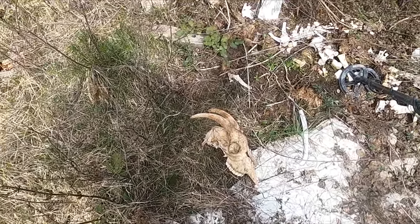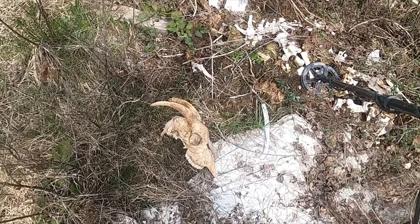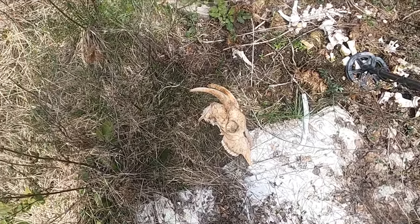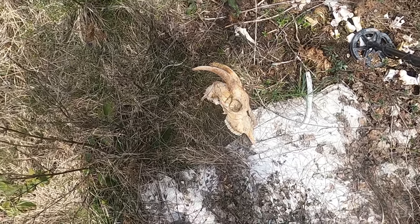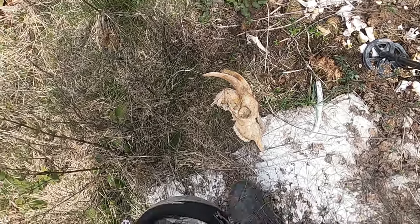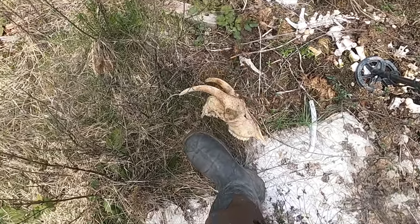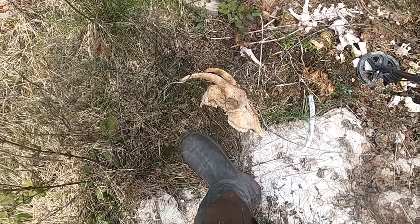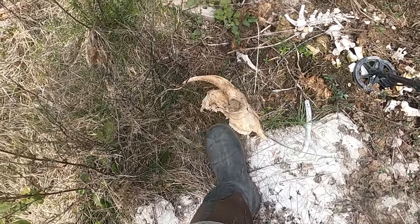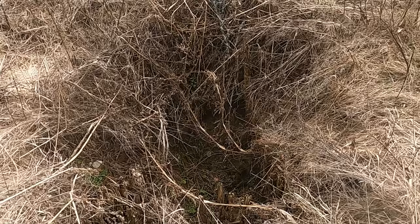So Dinwiddie and I were just cruising around trying to find an old site. We're in a clearing that has kind of a man-made pond by it, and this is the middle of the mountain. Looks like somebody burned a goat here. Well, maybe not burned it. But look at that. It looks like a dead goat head. It's a weird thing to see out here.